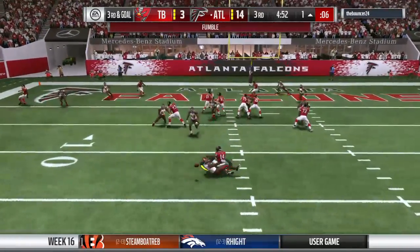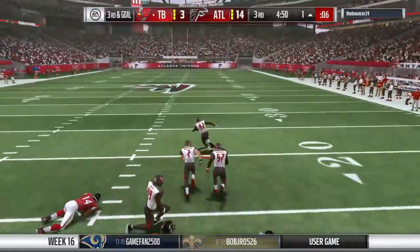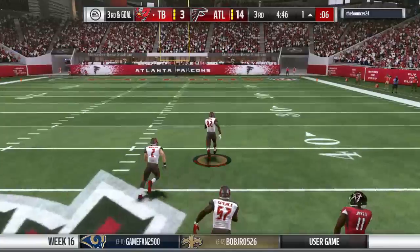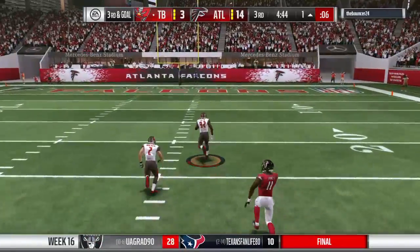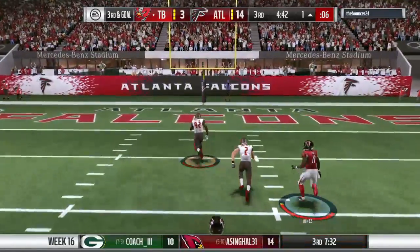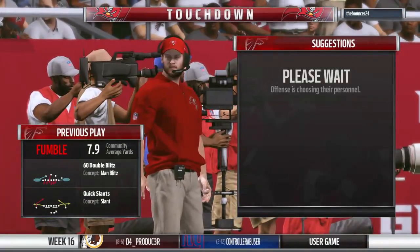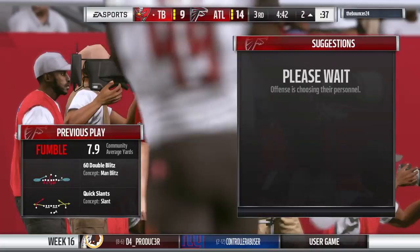He'll look to throw. Nowhere to go here. He lost the football. Look at the big man rumble. And it's picked up by the Buccaneers. He's at the 30. And he returns it to the end zone. A fumble recovery touchdown for the Bucs.